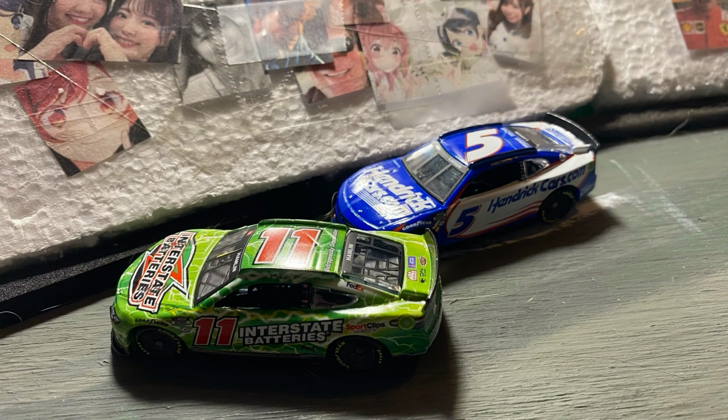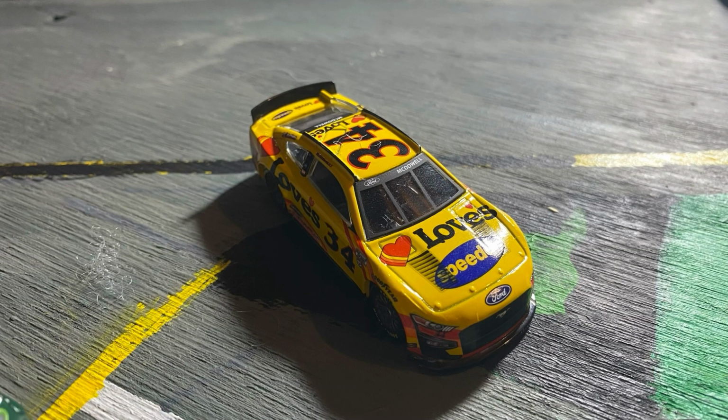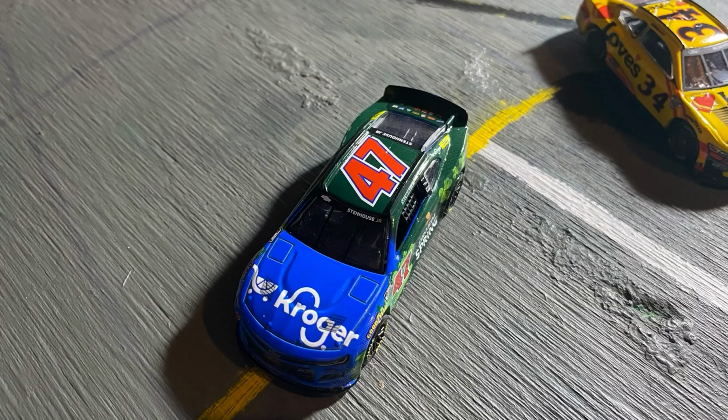Denny Hamlin and Kyle Larson both out of this race. Kyle Larson's superspeedway luck continues as that was a big hit by the 11 car. The 5 with nowhere to go. The 34 was spun out to the bottom, but he looks to have damage that will knock him out of this race as well. Such a shame for a car that was running near the front the entire time.